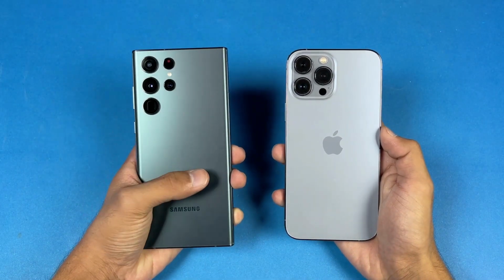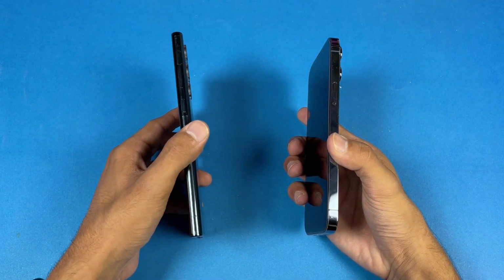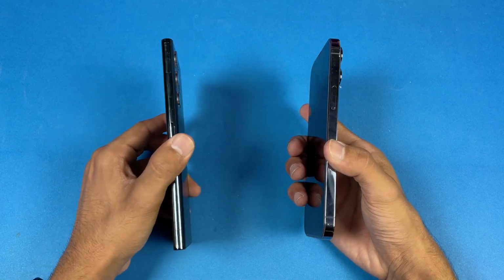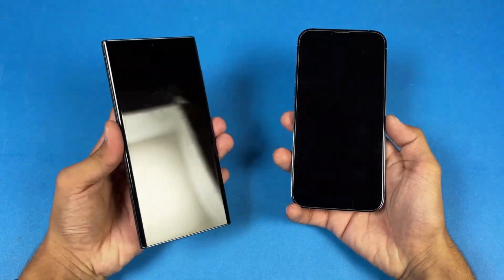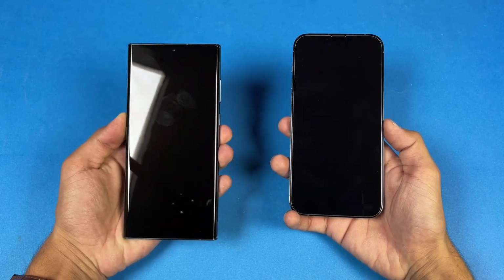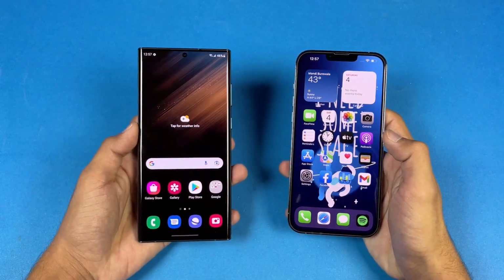We have a Corning Gorilla Glass Victus Plus versus a dual ion glass. Also we have an armor aluminum frame on the Samsung, while on the iPhone we have a stainless steel frame. On the front we also have Corning Gorilla Glass Victus Plus on the Samsung versus a ceramic shield. Now let's talk about the displays between these two devices.